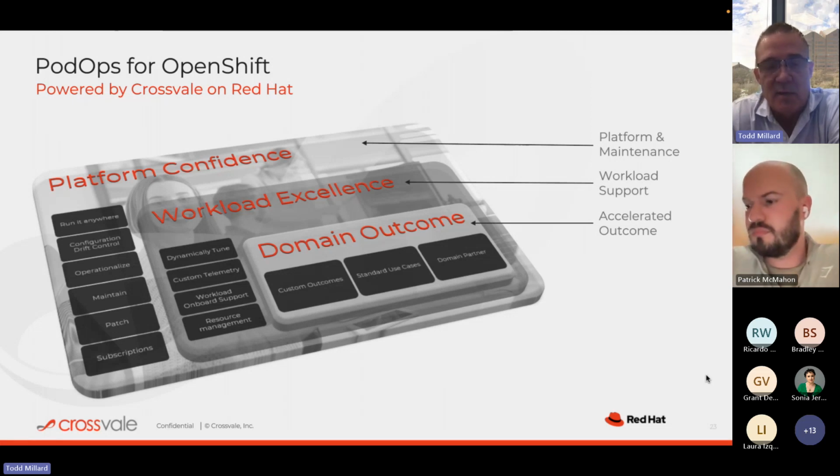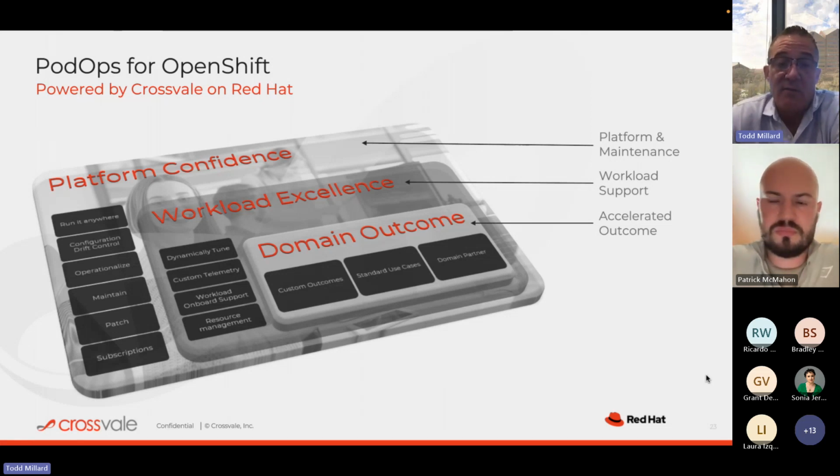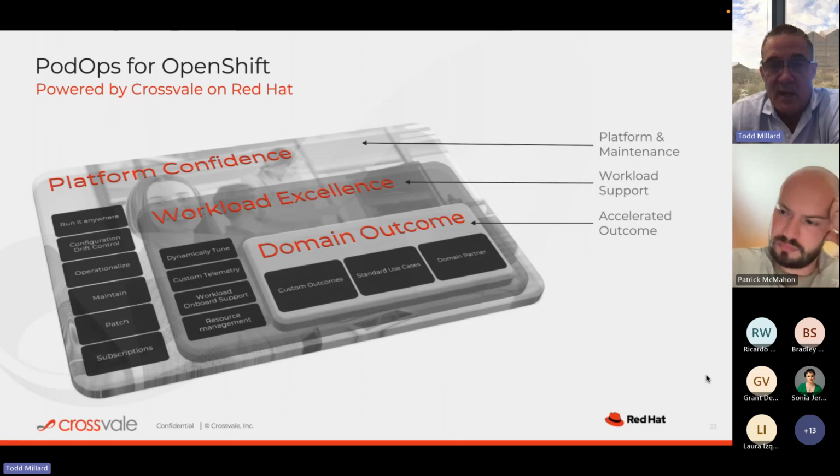And how do you make sure you get the most performance out of the applications that are running in your cluster? We found, even with very mature customers that have been working in containerization for years, there's usually a lot of value that can be brought to the workload excellence part of this. And that's what you're really looking for when you go to containerization. You want your workloads to perform better than they're performing today.